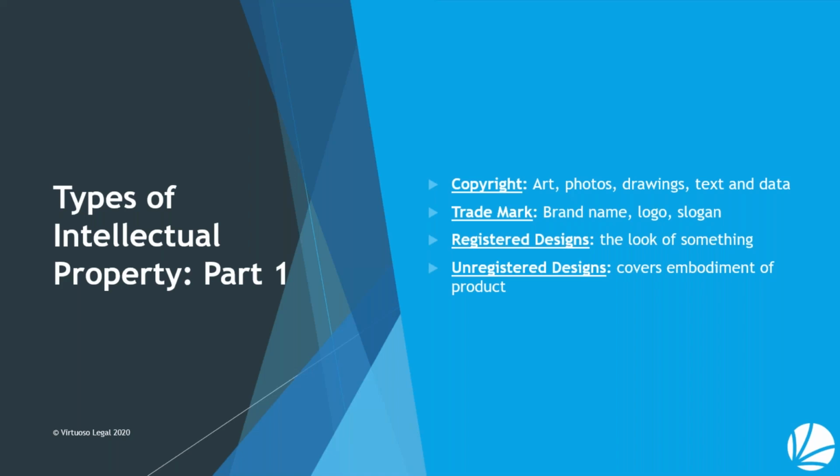Registered designs. Now, we're seeing more registered designs. It's becoming a more popular right. Registered designs cover the look of something. So say, for example, you have registered or you're innovating in terms of furniture design or things such as photograph frames or car parts, that kind of thing, toys even, can be registered designs. And what a registration does is it gives you a much longer duration than an unregistered right. So say, for example, you design a new toy.